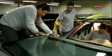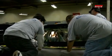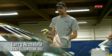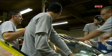Before it's placed the final time, urethane sealant is applied around the windshield frame. Okay, we're just going to make sure that it's centered now. Then we're going to seal it up, make sure it's in its correct position, and we're done. So it's mounted in its correct position. Now the car's protected from every angle except one.